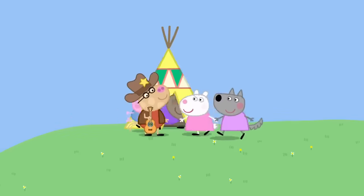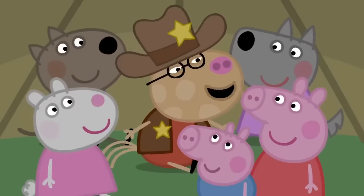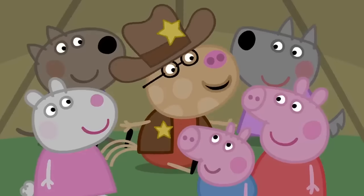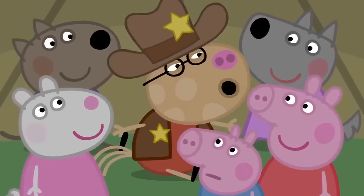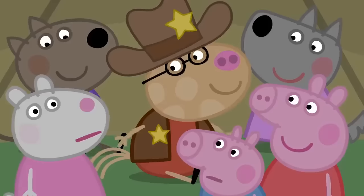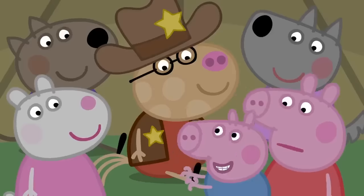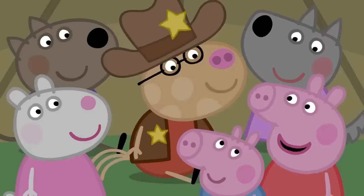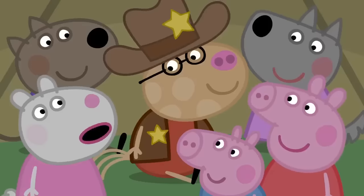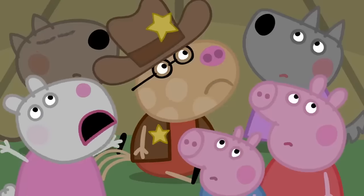In the tent. I could tell a story. Make it scary. It was a wet and windy night in the Wild West. Ooh. And wild animals were out looking for food. Looking for food at night? Some animals eat at night, Susie. Wild animals. And the brave cowboy Pedro was alone in his tent. But he couldn't sleep because something was outside the tent. Was it a wild animal? What's that? It's a wild animal!